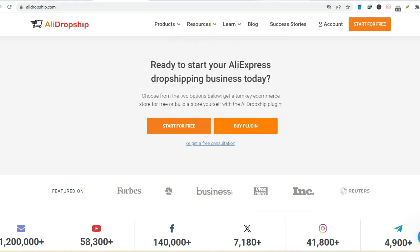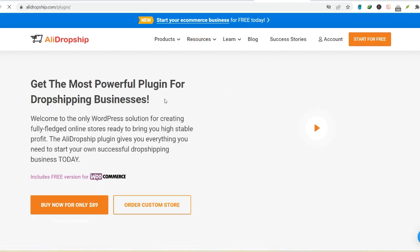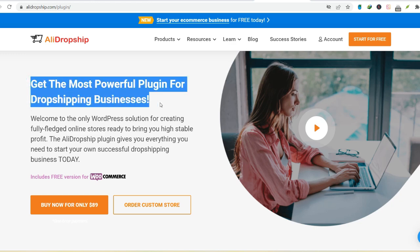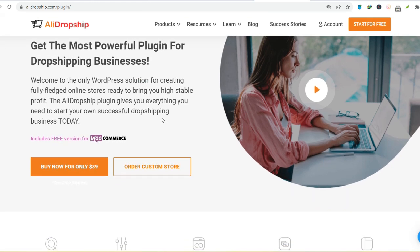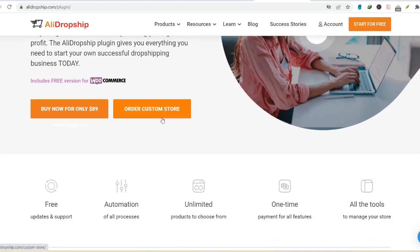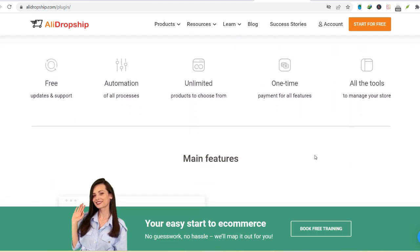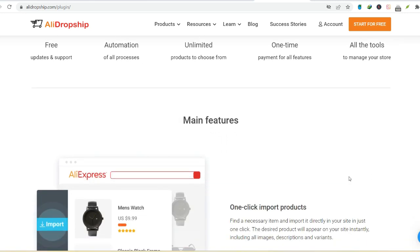Step number 2. Building your online store. AliDropship makes it easy. Now that you've chosen your niche, it's time to build your online storefront. Here's where AliDropship truly shines. They offer a couple of options to get your store up and running quickly and easily.